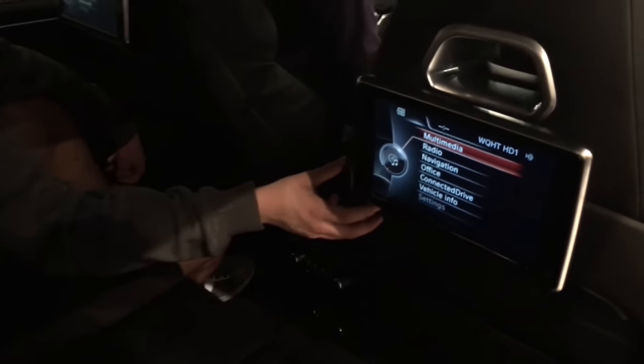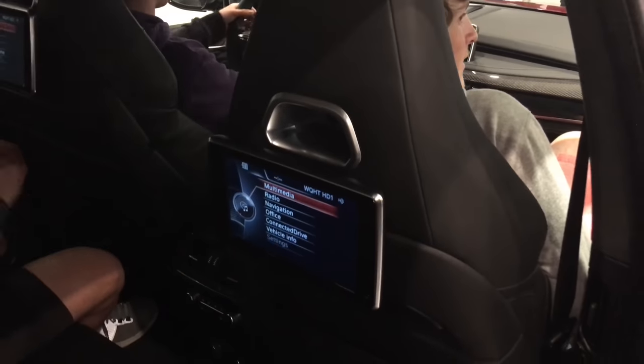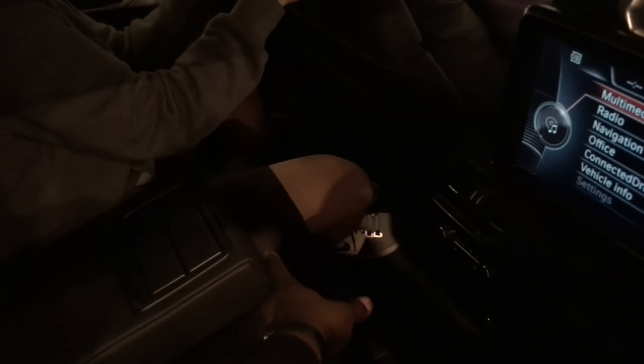The top part, yeah. That should have been a touchscreen right there. If it's not a touchscreen, it's just not as easy to use. I wonder if the... Oh, they don't even have it there. Cool. X5M, huh? Yeah.